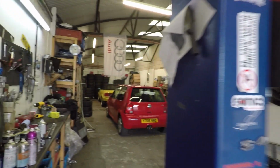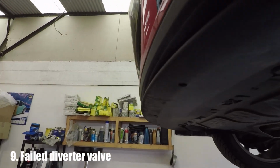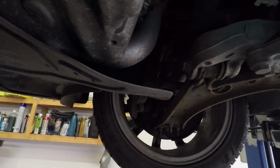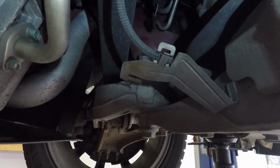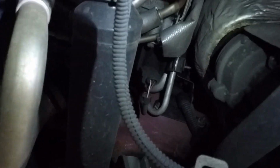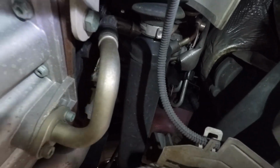We're going to look at number 9, and that's the diverter valve. So basically most turbo cars have got a diverter valve because they have to manage what happens to the boost when you come off the gas. And on this car, hopefully you can see it just there with the light on it, there's a plug there, and when they fail it means the car goes very sluggish. I'll just lift the camera up, but it's just there off the turbo. There's a black thing with a 2-wire plug on it. It's not particularly easy to get to when it's not on a ramp, but easy enough on a ramp.